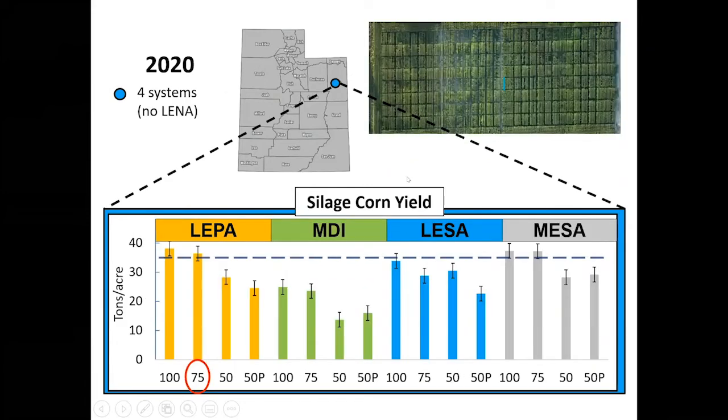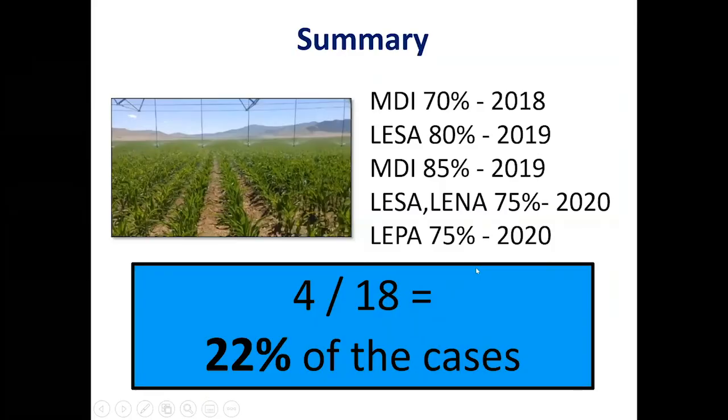Okay, this same study we also have at Vernal. We just established that in Vernal last year. And what we saw at Vernal was similar. We only saw one case right here with the LIPA. We put on 25% less water and we maintained yield at the same level as if we were using a mid-elevation sprinkler.